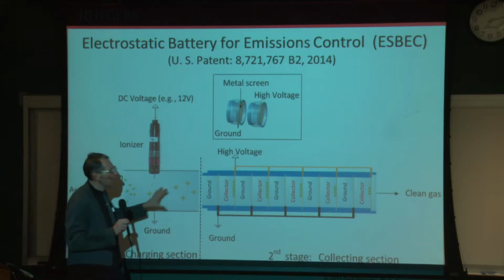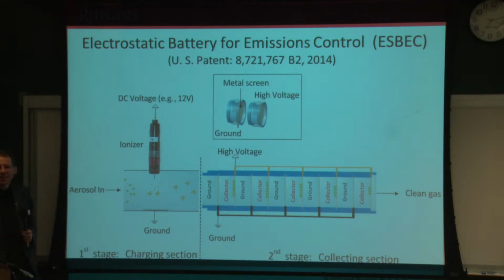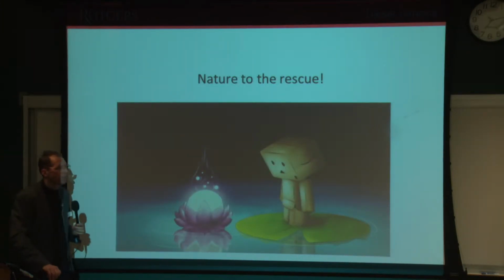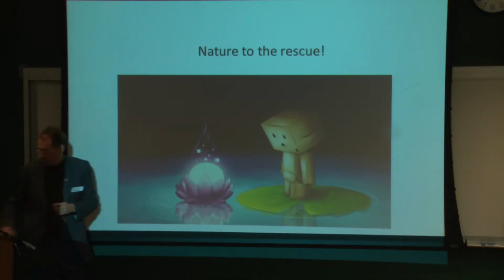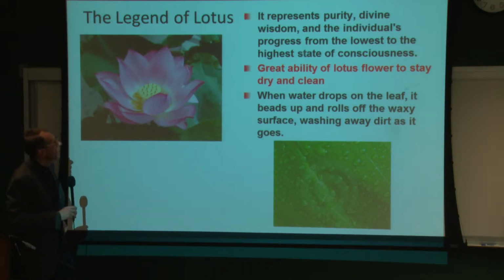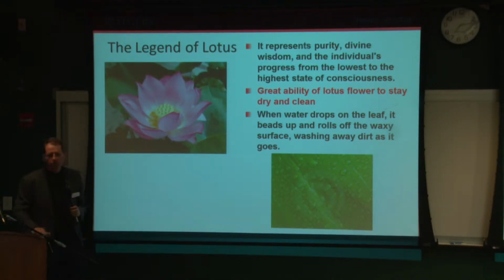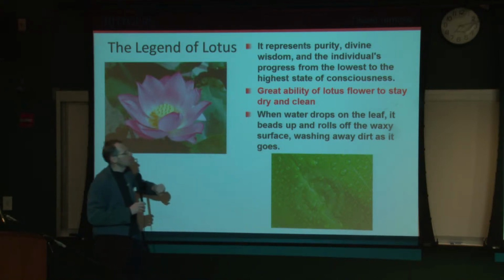Over time, the particles would still collect on the surface. So how do we deal with that in a way that does not create additional particles? Well, we looked into some interesting features in nature, especially this beautiful flower, and that led us to the legend of lotus. Lotus is a revered flower, and you can see it's a description that leads to purity, divine wisdom, and so on. What does it have to do with particle capture? Well, absolutely nothing.